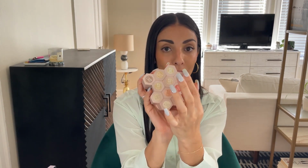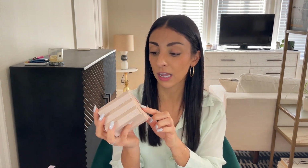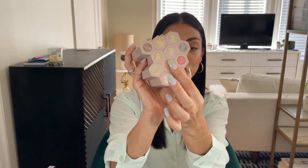You can use these for literally anything. I use the dark brown ones a lot. I use the mocha one mostly to contour just right here. I will use the lighter ones, obviously, for concealer or to spot correct. And then I'll use the pinkish and the orangish ones to highlight right here.